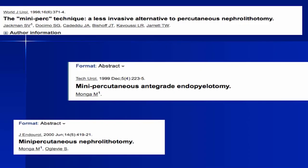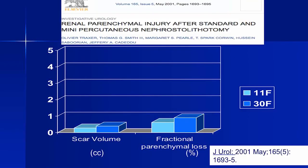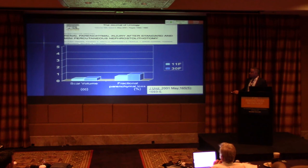I'll have to admit that we were one of the first back in the late 90s who thought that mini PCNL might make sense, and I used a ureteral balloon and an 18 French sheath over that ureteral balloon to perform some mini PCNLs. But soon after that, Pearle, Kardadu, and Traxler came out with a study in pigs where they dilated the tract either to 11 French or 30 French and saw no difference in the amount of trauma, the amount of loss of parenchyma, the amount of scarring that occurs whether you do a mini perc or a regular size perc. Now, despite that, mini perc has caught on.